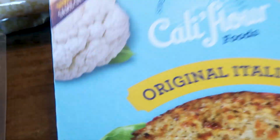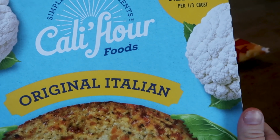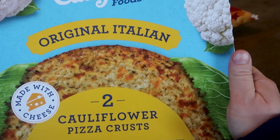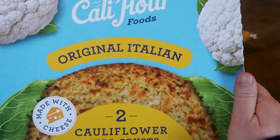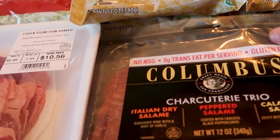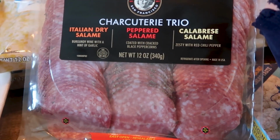Then I've never tried this before, this cauliflower foods, but it's only 2 net carbs for a third of the crust. So, you know, even if you had a half, it'd only be 4 net carbs, right? Or that's probably the wrong math. But anyways, it's low on carbs, and I just thought I'd give it a try because I saw it on IBOTTA. Then the Columbus, I can't remember if this was on IBOTTA or not, but I know we really enjoy this.